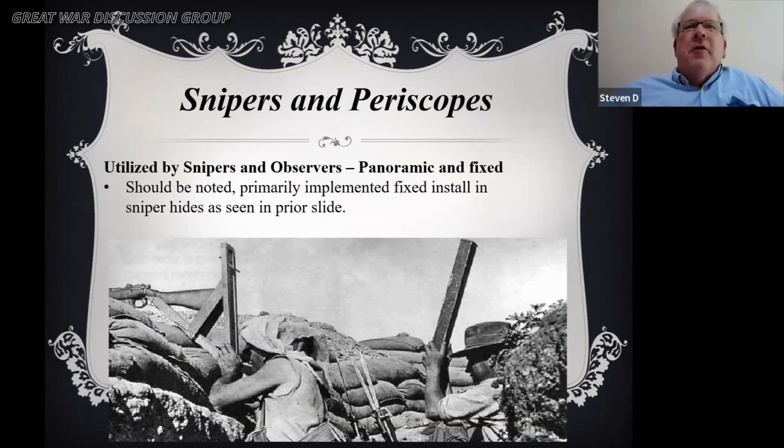So, snipers and periscopes. Now, they were utilized by snipers and observers in their panoramic and fixed forms, but it should be noted they were primarily a fixed install, like I showed in the sniper hide, and also utilized for quick views and quick shots. Once again, you see the sniper scope, and that's a very primitive sniper scope where the guy's looking and it reflects up through the mirror and it is shot out.